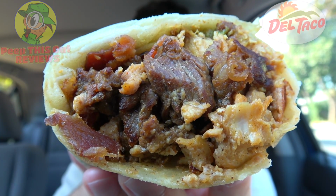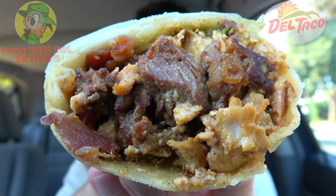Yeah, it's definitely packing that thickness in the meat department, even though it's a little on the small side. Let's dive in. It's the Epic Triple Meat Burrito from Del Taco.